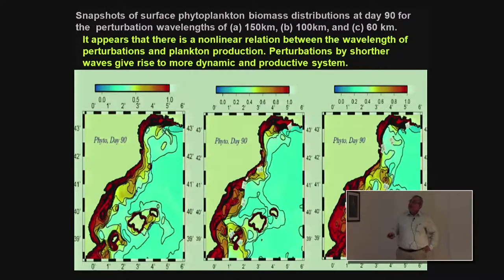Now let's look at the impact of perturbation wavelengths. So this is longer waves in the system, and this is shorter waves. Again, if you have shorter waves in the system, less than 100 kilometers, which is typical for that region, you get more possibility of production.